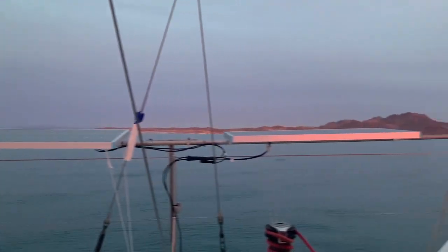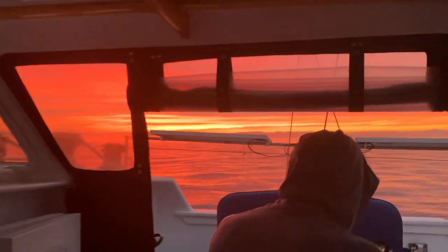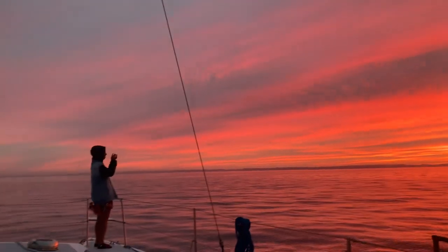Crazy colors, even crazier colors. Someone killed the sky.